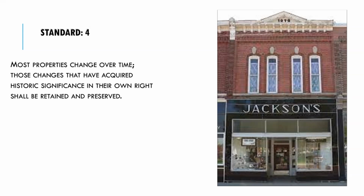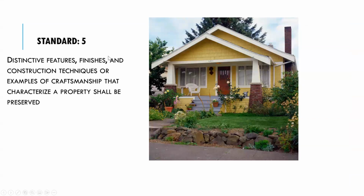Was the most significance of this building during 1879? Was it when the older building was there? Or has the bottom floor retained some significance in its own right? So it's kind of complicated. If you run into a situation like this, you can get in touch with me and we can have a conversation about it. Standard 5, distinctive features, finishes, and construction techniques or examples of craftsmanship that characterize a property shall be preserved.